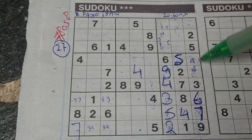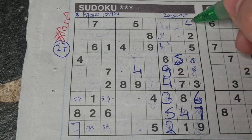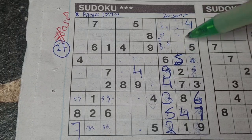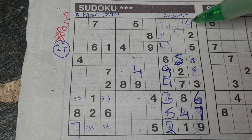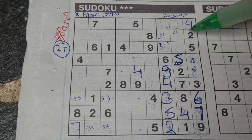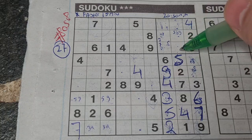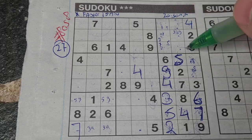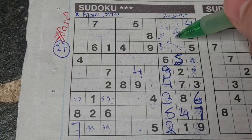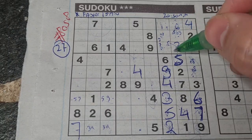1, 2, the 3, 4 is missing. These 3 missing numbers in this big square are the numbers. The 1, the 2, 3 is missing. 4, 5, 6 is missing. And the 7, the 8, 9 is missing. 3, 6, 9. And look, we have a 6 and a 9 in a third row. So no 6 and 9 in this box. 6 and a 9 goes in those two boxes as a pair. So 1 is left. Should be the 3.